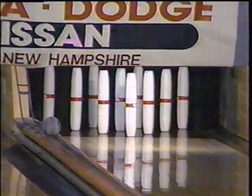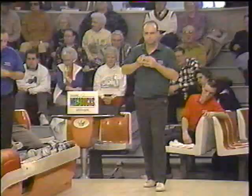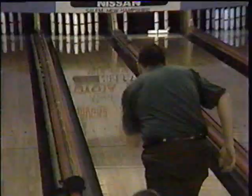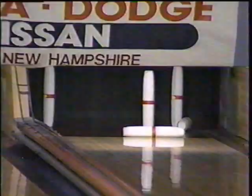Number one right now is Tim. He's working on a spare. And number three, soon to be number two, I think, is Gary Casey. He'll be working on a spare. Tim gets 7 on his mark. And Gary will take 6. Interesting shots here. Let's see if either one of them can convert.